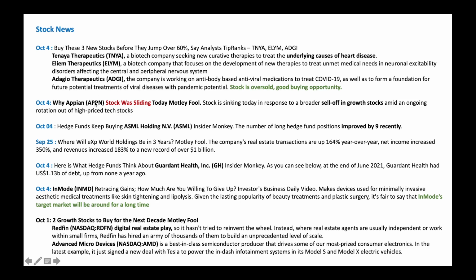And then we got Appian. It was a great growth stock. Stock goes up and down tremendously at times. Right now, stock is sliding yesterday. I think it's a good time to buy a little bit of this Appian, which is into low code type environment. Helps to really streamline your business process.